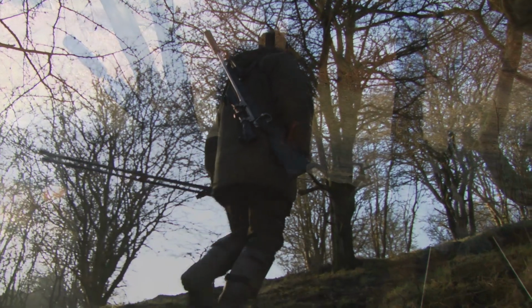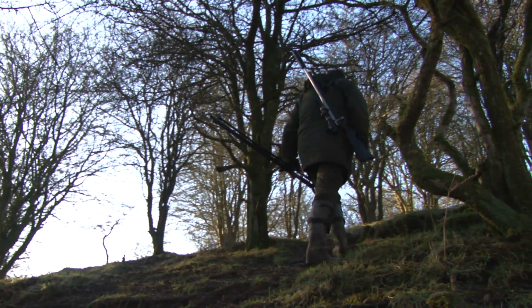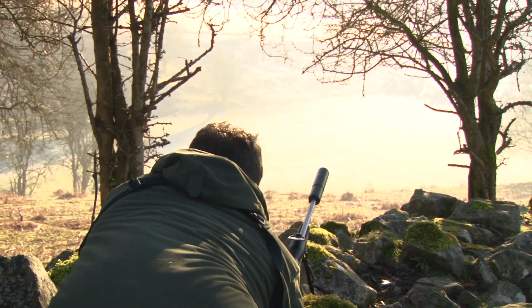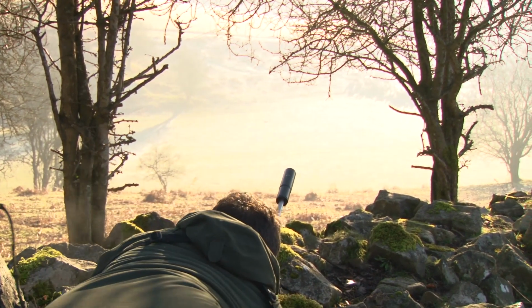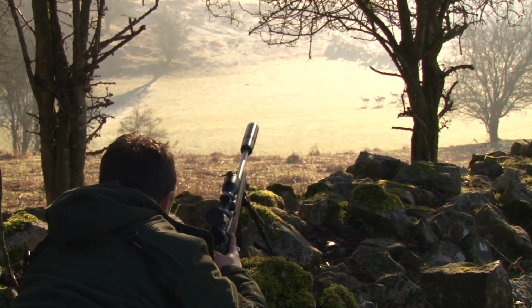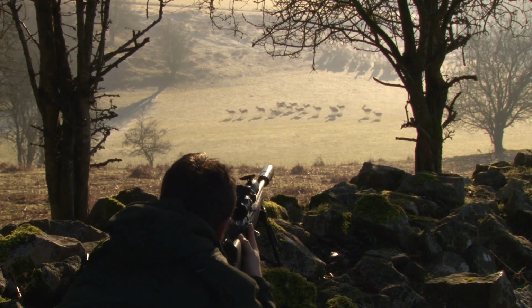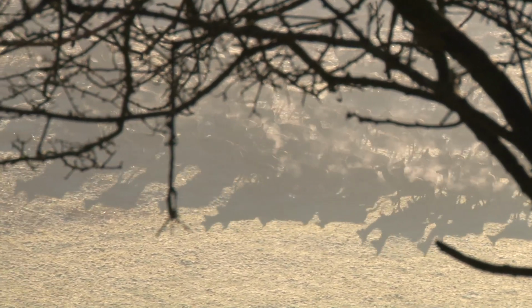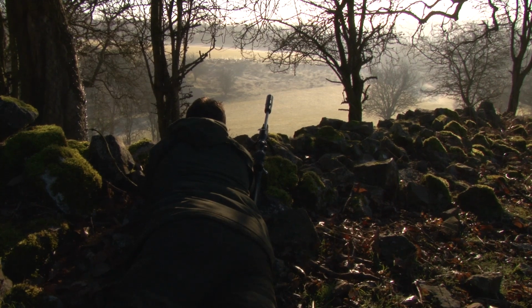He makes his way over the top in pursuit of the herd. They've stopped to feed on a hillside in the sun. Ben moves in a little closer, but there's very little cover beyond this old wall. A group of fallow run in one direction. The reds aren't far behind them. Ben watches as they head up onto the top of the hill and feed.